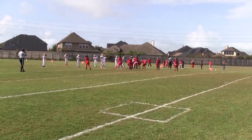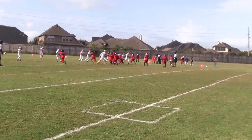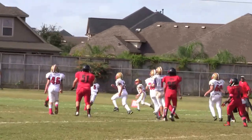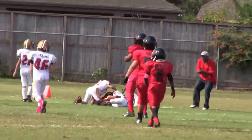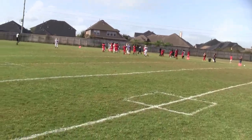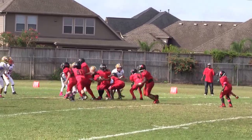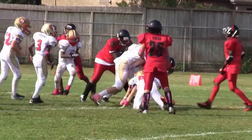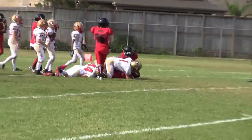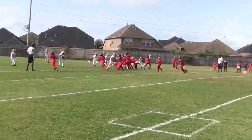False start. Down marker says it's second down, but I think it's still first. First and 15 on the line, 45. That's a first down. First and 10 on the line, 25. There you go. Second down. Second and 9 on the line 14. I'm sorry, the line 24.